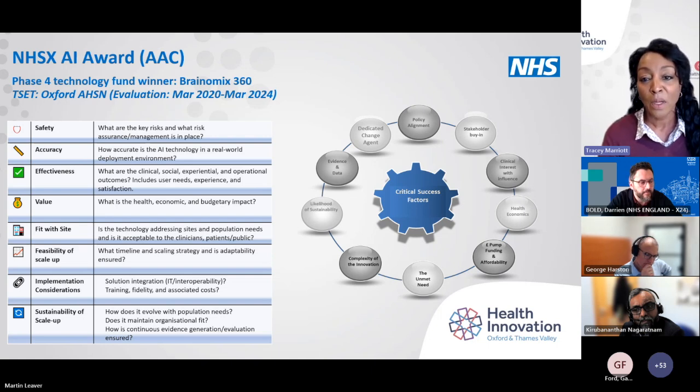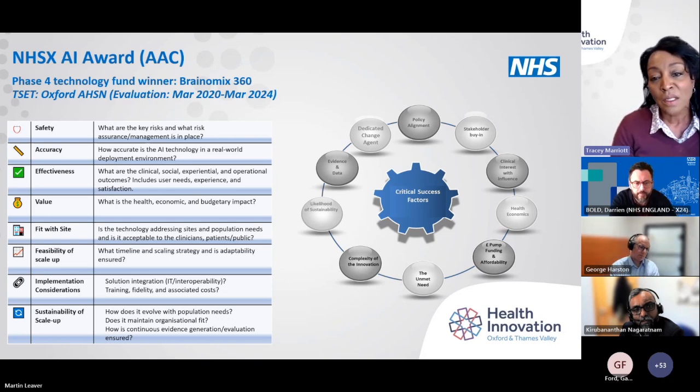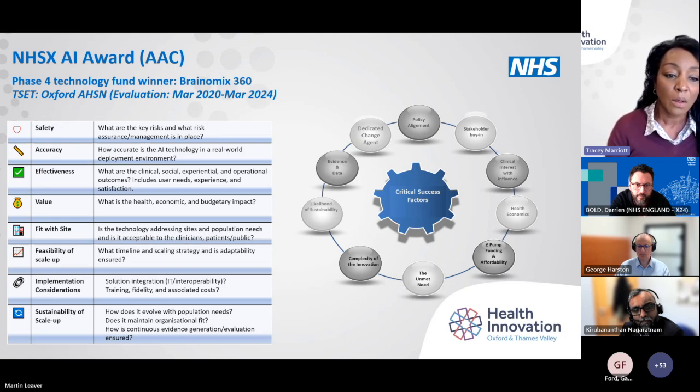And also, we've been working with Brainomix for quite a while, and that certainly helped. Our evaluation started during the pandemic, so a challenging time. It went from March 2020 to March 2024, and we worked with 24 participating sites and 5 ISDNs across England. And we really focused on the key things that you can see there on the left side, which were around safety, accuracy, effectiveness, value, etc. And when we did this work, Brainomix was ready for deployment, though it hadn't yet been widely adopted in the UK. Next slide, please.